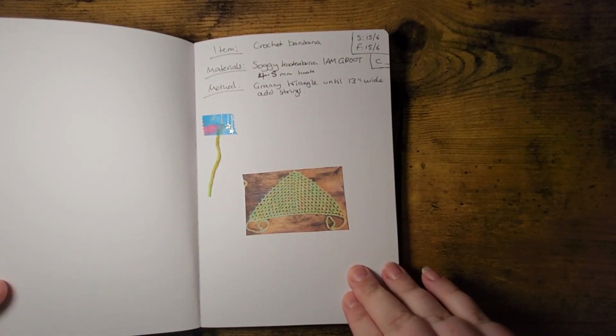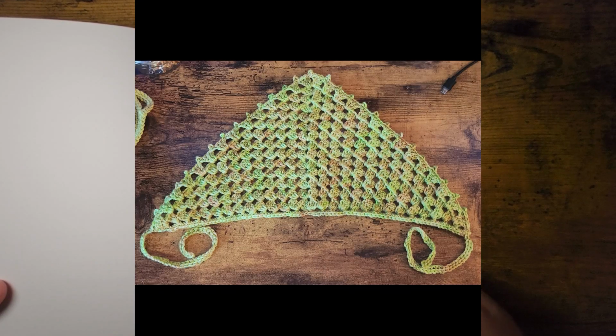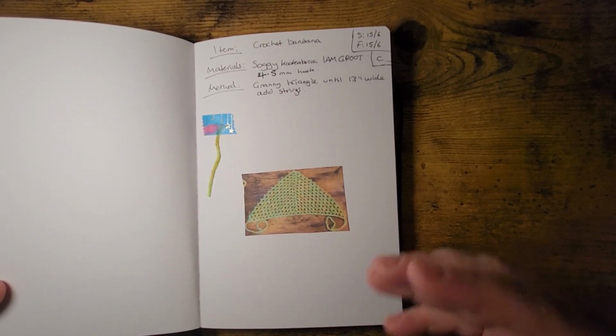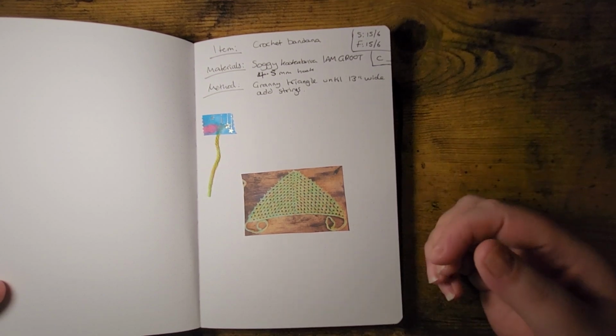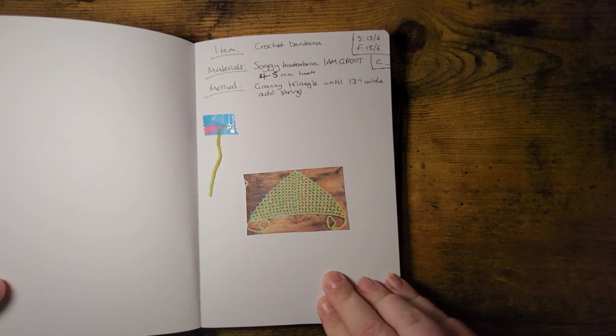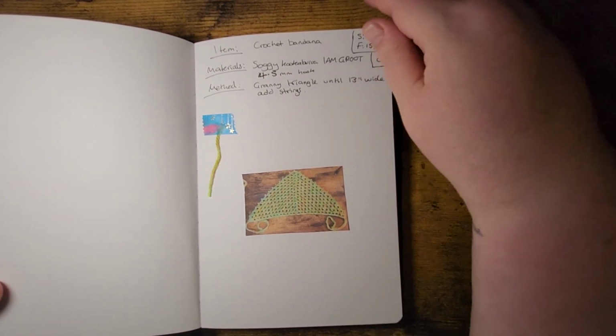Then I made this crochet bandana for one of my colleagues. It was her birthday and she wears crochet bandanas, or a crochet bandana I've seen her wear. So I knew she would like it, and she did. Well, she said she liked it and she put it on, so I assume she did.